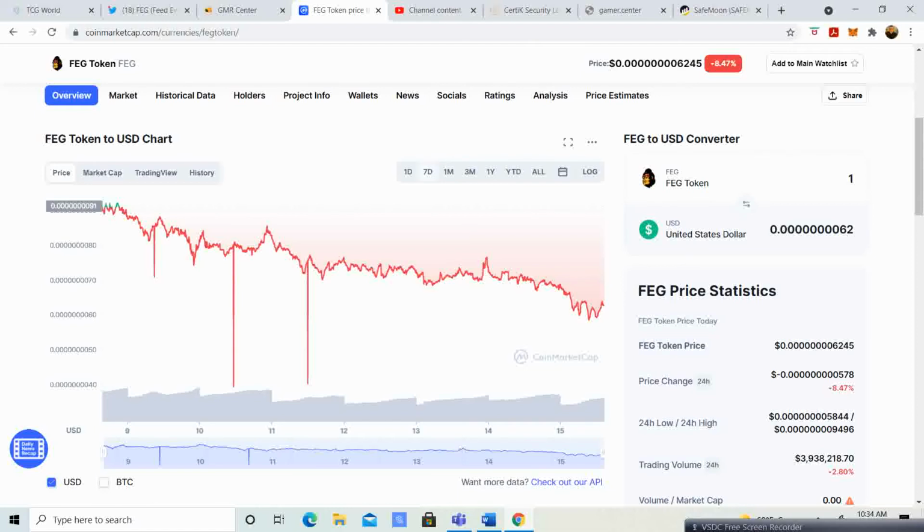But like I said, it's not really FEG's fault. It is the entire market that is coming down. So at the end of the day, FEG is doing pretty decent. I mean, only an 8% drop. I see a lot of other projects at 20%, 30%. So FEG is doing pretty decent. And we really just got to hold the 6-0 level for a little bit, trade sideways, and then I think we'll start to move back up.